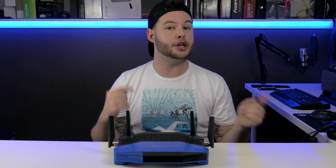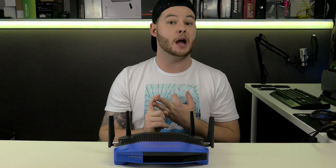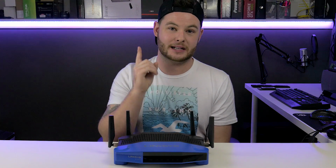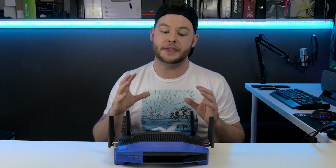For the first time, Linksys now has MU-MIMO, which is multi-user, multiple-input, multiple-output technology. All that means in layman's terms is this no longer connects to a single peripheral at a time. It will connect to multiple devices, which significantly decreases the wait time of your connection, allowing you the fastest connection you could possibly have within your home. This is a game changer.